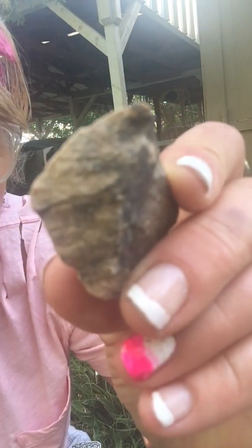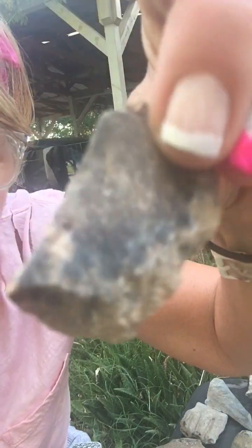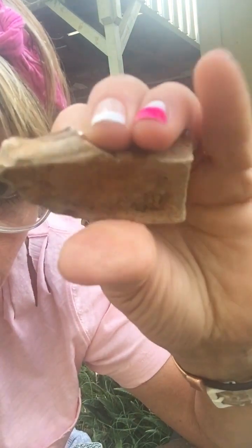See where it looks like it has some work done on it right there. I don't know. But again, it's cool. Here's another piece. Very sharp all around the edges of those.